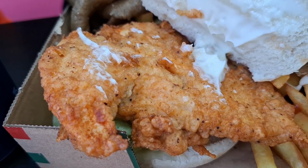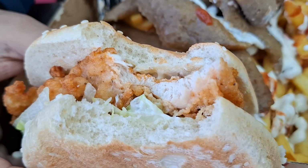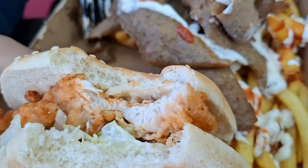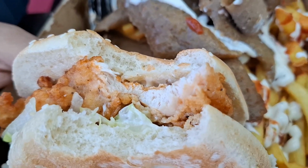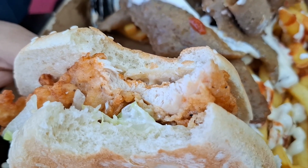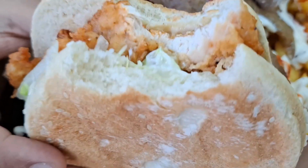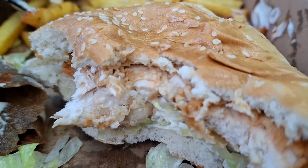And let's give this a taste. Wow, that was absolutely amazing. The chicken is well cooked. It's nice and soft. Just like I say, the chicken is very salty though. Overall, it's really nice and spicy. I like my chicken burgers spicy, so that's great. And the bread bun is nice and soft as well. Right, let's reduce the salt a bit.